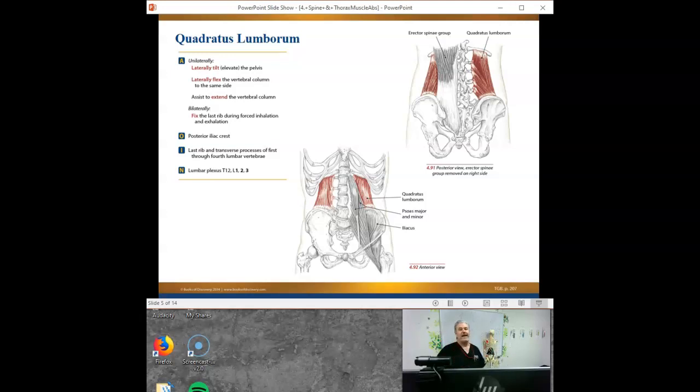All the time. And so if somebody ever asks you what the main function of this muscle is, it's to tilt the pelvis. It's to hike the hips. That's the main function of this muscle. It's to help you walk. It does a lot of stuff. It is also highly palpable and highly massageable.